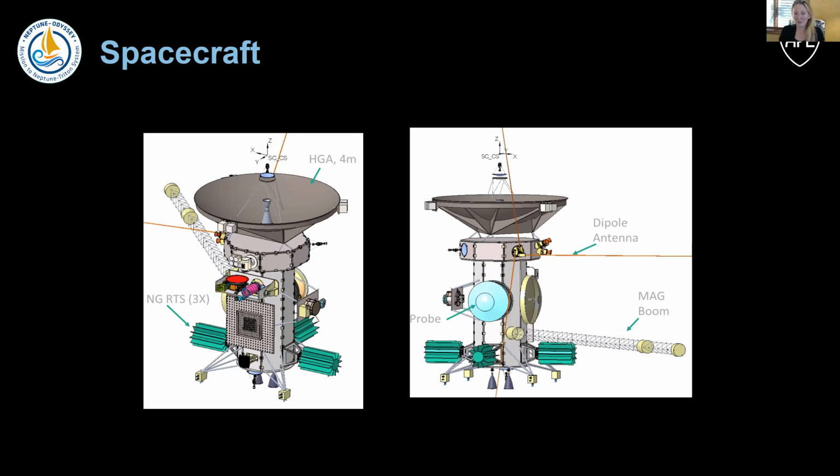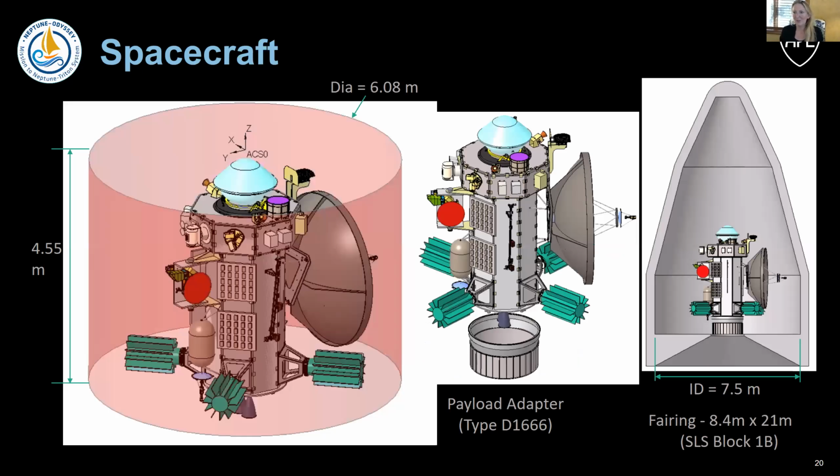Yeah, so that's one of the biggest required enablers for this mission. I'll show you in a minute, but that's put us in a bit of an unfortunate situation with the current Discovery mission choices that are out there.